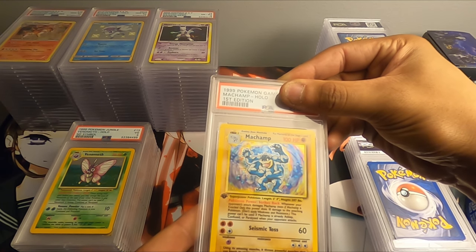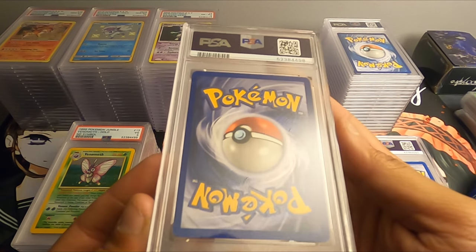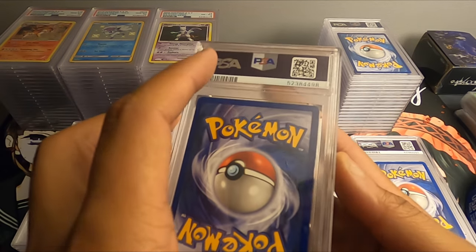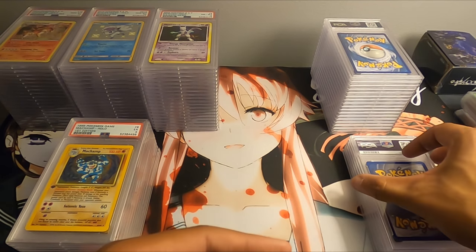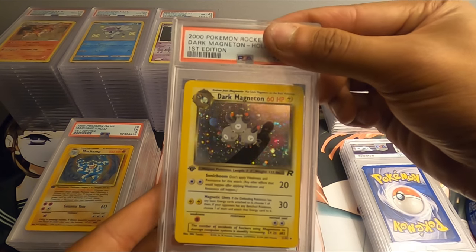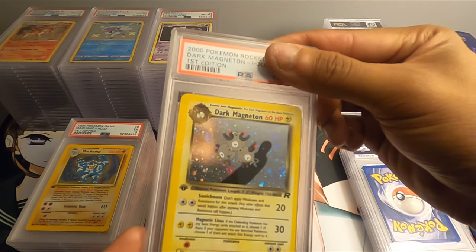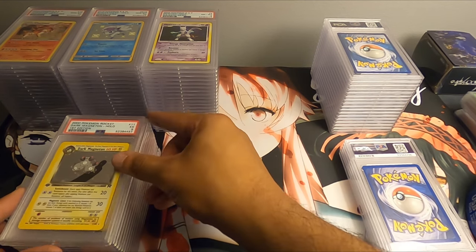First edition Machamp. This is the shadowed one. 5. Man. I knew these were not perfect condition, but I thought they'd be half decent. Like 7s maybe. No, this one I knew was not going to get a good grade. So the holo was super scratched up, but I'm like, eh, I'll just send it in for 10 bucks, whatever. Yeah, 5.